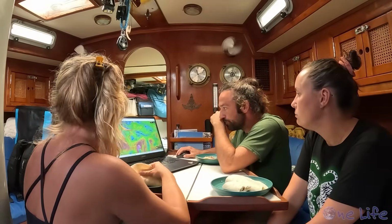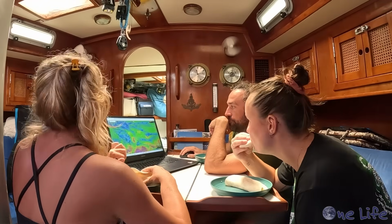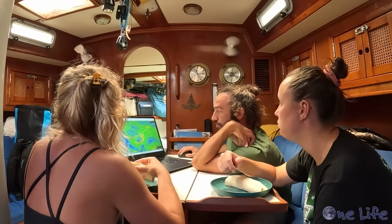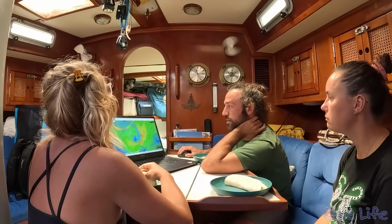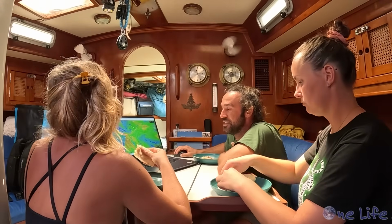Back on board One Life, we enjoyed lunch with fresh produce from the market and discussed our plans for the coming days. Together, we looked at the weather forecast and taught Hannah about how we use the forecast models to shape our plans and pick which anchorages we should go to.